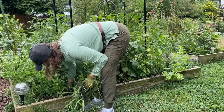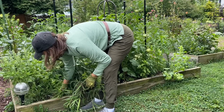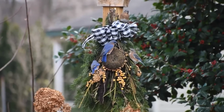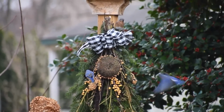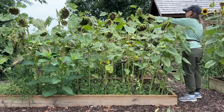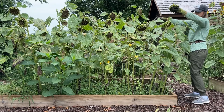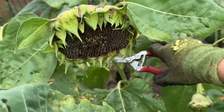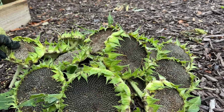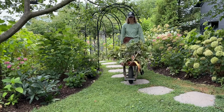So we're about to head over to my bed of sunflowers, and I'll overlay some footage of the bird wreaths that I like to make and sell at my flower stand. So these are the Pro-Cut orange sunflowers. I don't think I'll grow this sunflower again. I didn't love it as a cut flower, but I'm utilizing it as a seed head. So this is what I want the sunflower to look like when I'm harvesting it to make our bird sunflower seed wreaths to sell around Christmas time.